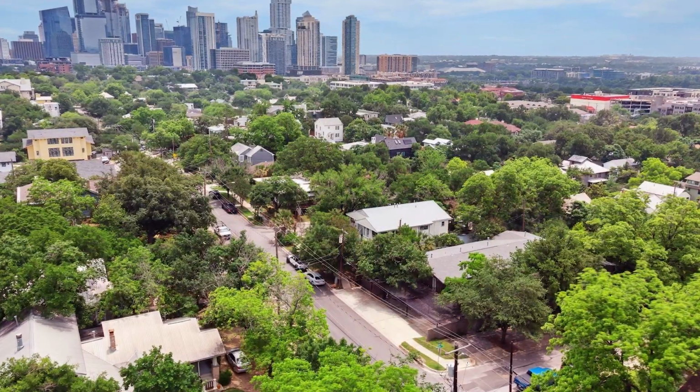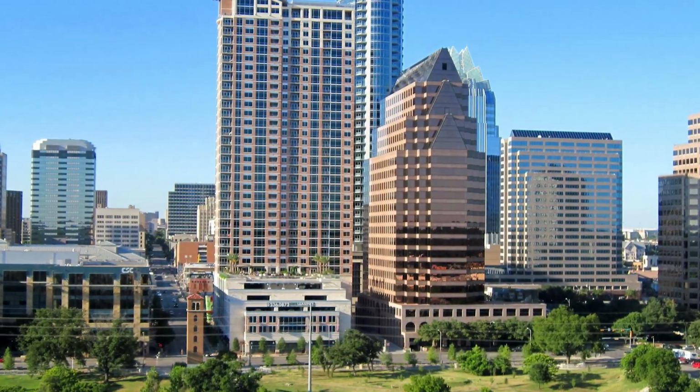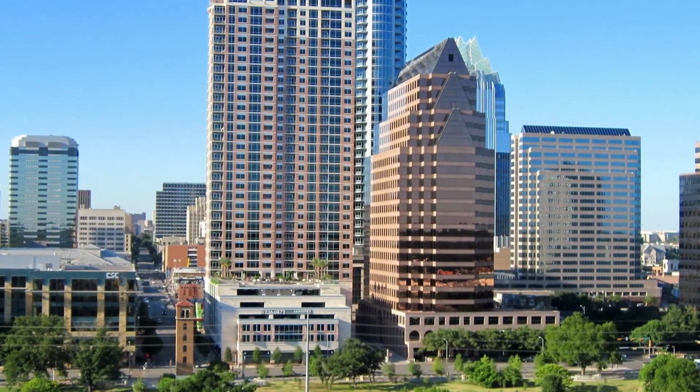So the two neighborhoods border each other. Clarksville is just more of an urban neighborhood, and Tarrytown is more suburban. If you could even define it as that, it's 5 minutes to downtown, so it's not that suburban. One thing that's kind of cool about Clarksville, the first ever Whole Foods is in Clarksville. It's downtown Austin, right off of 5th Street.